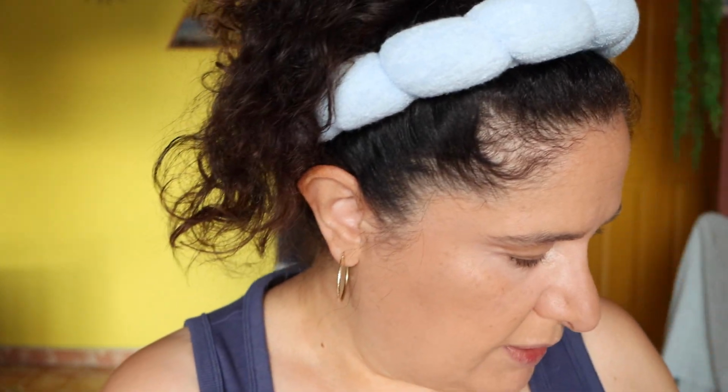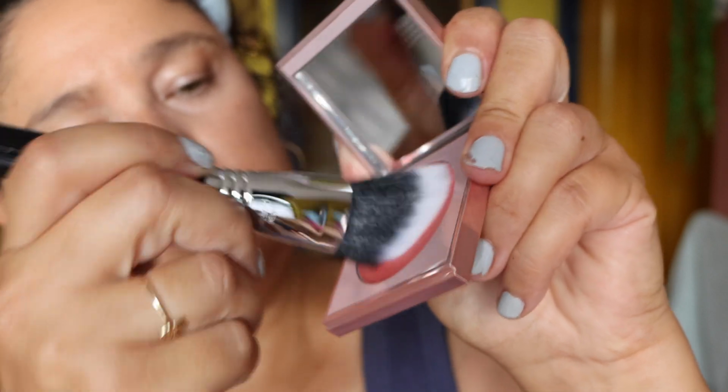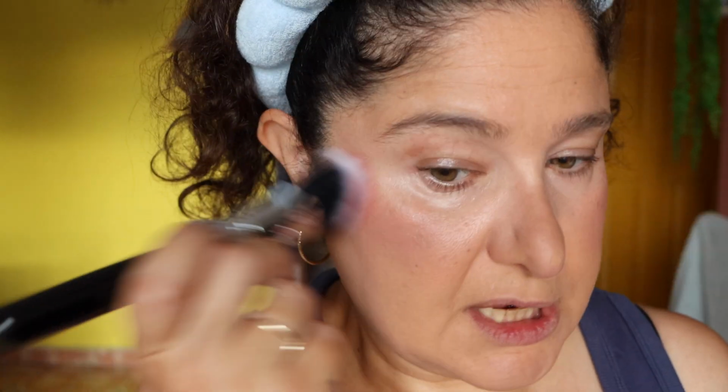The cream blush in Pashmina. I'm going to apply that with the Sigma F53 Air, and the function for this is a sweep on blush or bronzer. Unique feature, duo fiber softly angled brush head. Recommended use, apply blush or bronzer to the cheekbones for a natural wash of colour. This is the brush here, the F53 Air. Just going to dip my brush into that. About that much. And put that onto the apples of the cheek.